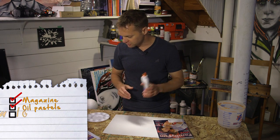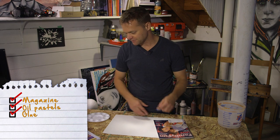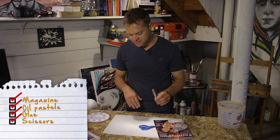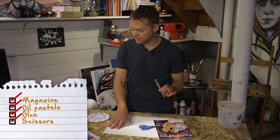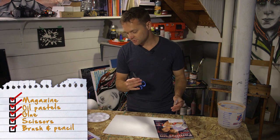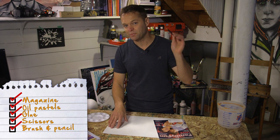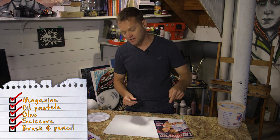Next thing we're gonna need is some glue, and then I've got a couple different ways to cut out the pictures from the magazine. I've got some simple scissors. Now I do have an X-Acto knife, and as you guys know, if you're gonna use one of these, you're gonna need your parents' permission and probably some help, but scissors will do just fine. And I've got some paintbrushes and a pencil because, as you know, I'm a big proponent of sketch your idea out first. So let's actually get started cutting our pictures first.